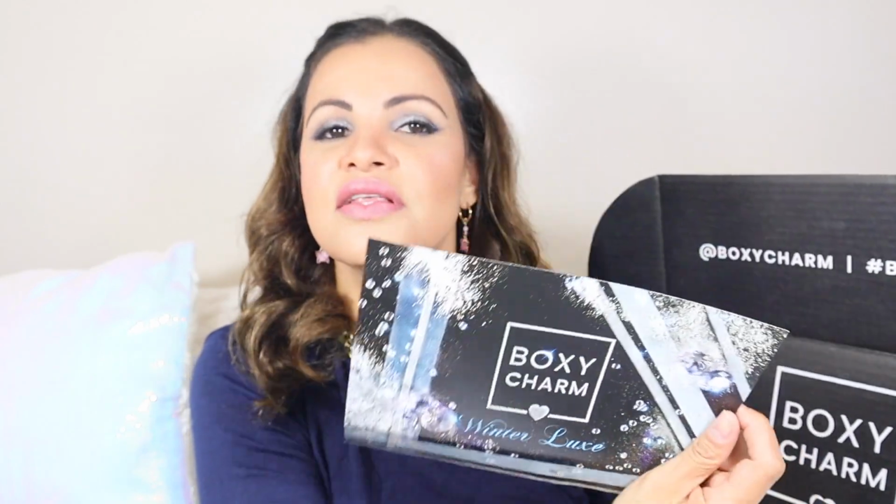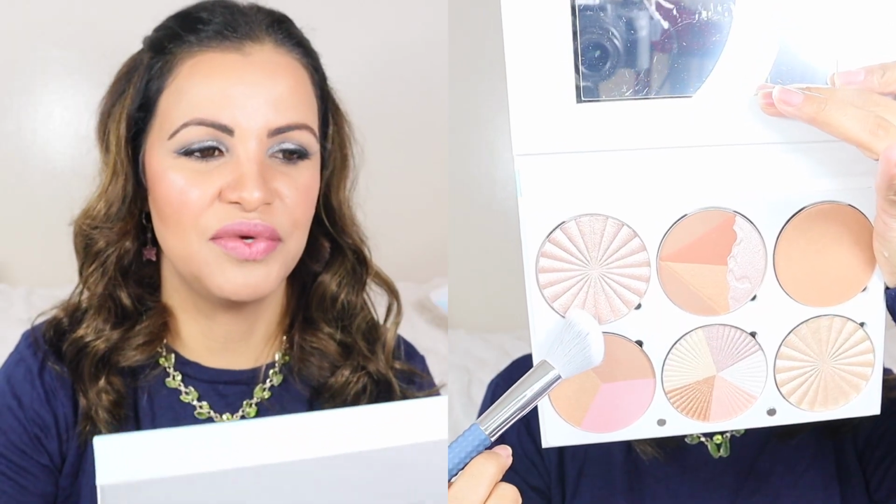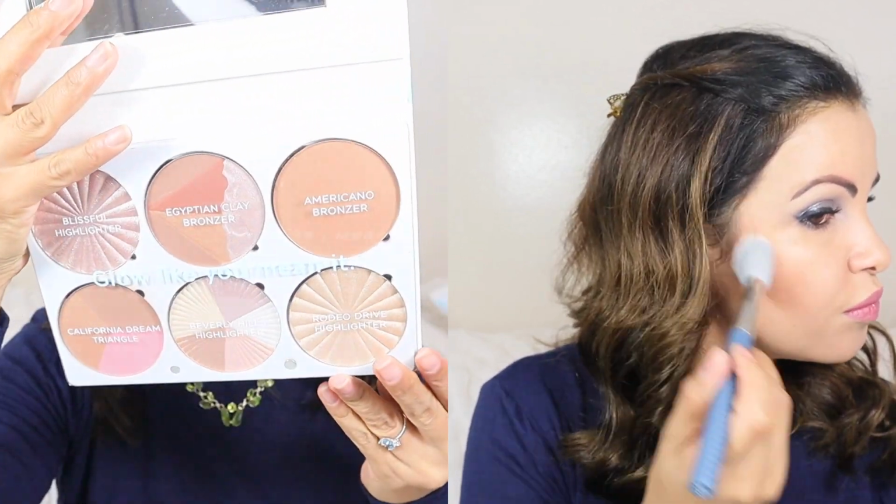Winter Luxe is the theme of the month. This is the card that comes with all the goodies that actually come in the box. When I first saw the lineup for Boxycharm Luxe, I was super excited, and one thing that I was wishing I would get, and I got it, I'm super happy about it, was this Ultra Cosmetic palette. It's super beautiful, the Pro palette, and they have so many beautiful shades. Let me open it up so I can show you guys. This is what the palette looks like.